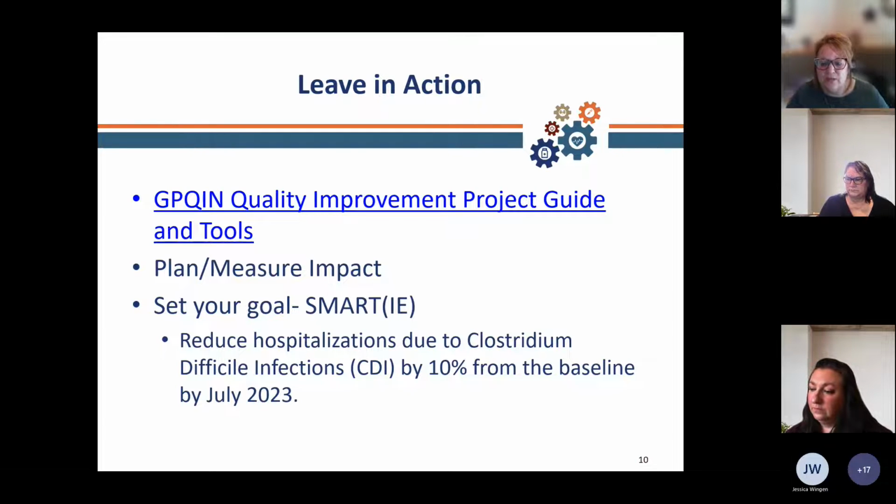In session 4, we will talk more about antibiotic stewardship. So once your interventions are complete and you have seen your improvement in your project, that is when you want to spread it out facility-wide. So I have on there to set your goal and, to start out small, reduce hospitalizations due to Clostridium difficile infections by 10% from your baseline by July 23rd. With starting that quality improvement project, I'm sure in no time you would have your goal obtained.